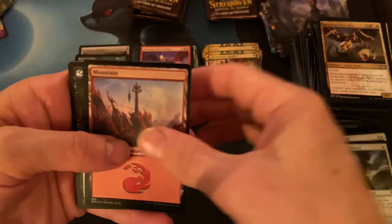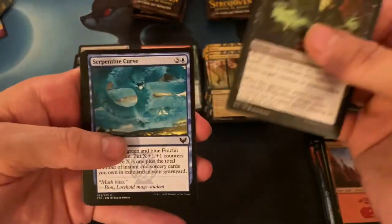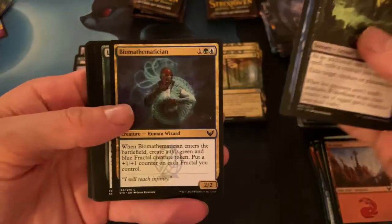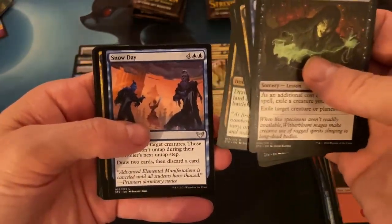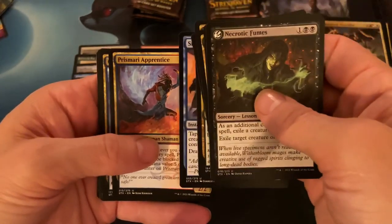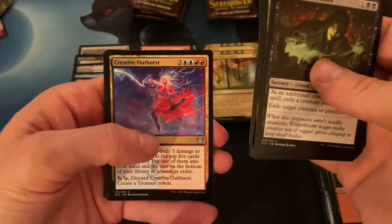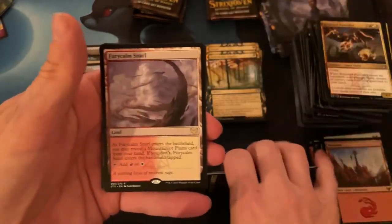Little mage there, shiny mountain, necrotic fumes, serpentine curve, biomathematician, leyline invocation, eureka moment, snow day. We all love snow days. Don't get many of those here in Hawaii. Prismari apprentice, creative outburst. That's just so artistic and creative.